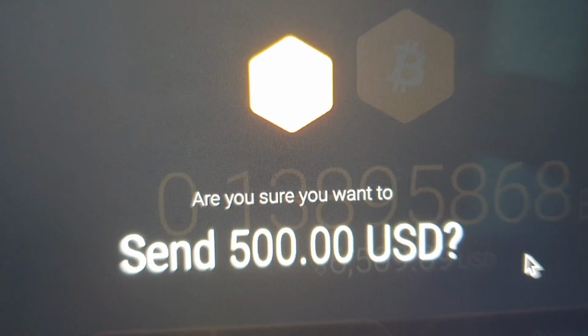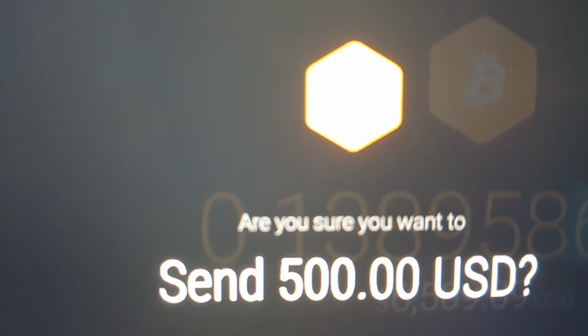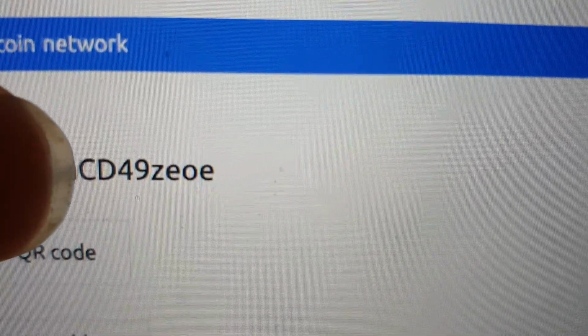Are you sure you want to send $500? Yes, I am sure. Always double check the address to make sure it adds up with the address that you want to send to.